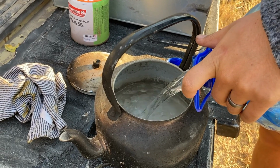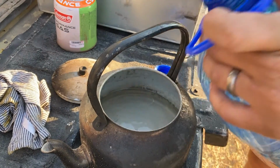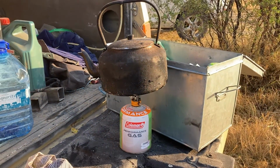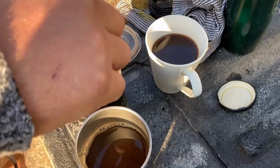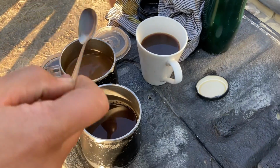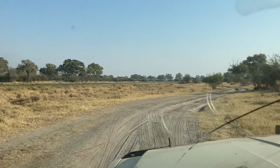But due to our early morning start, we all needed a coffee. So we made a little stop, made some coffee next to the river, a beautiful little spot. This is the area that a lot of people stop for picnics. It's a little clearing next to the river. And so we made ourselves some coffee for the morning.